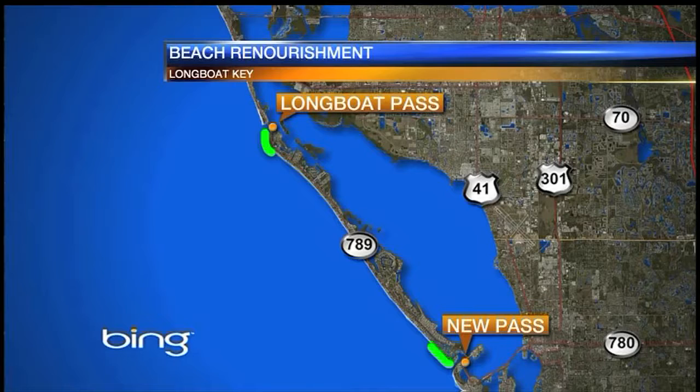Our top story, the next phase of a beach renourishment project on Longboat Key. It's a project that is costing residents who live there millions of dollars. Crews will be repairing the beaches of Longboat Key near New Pass and Longboat Pass. ABC 7's Rick Adams has more on what these residents can expect.